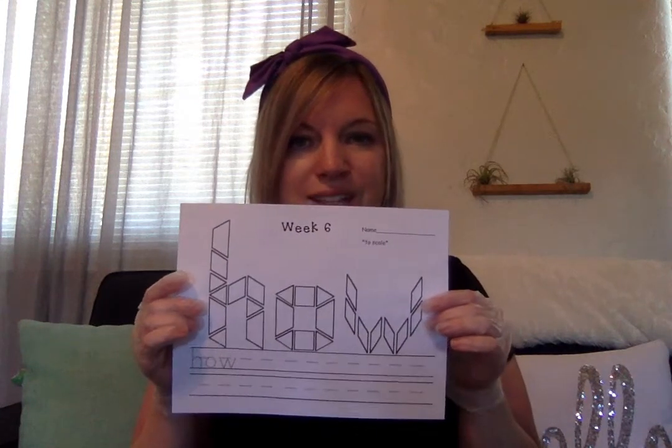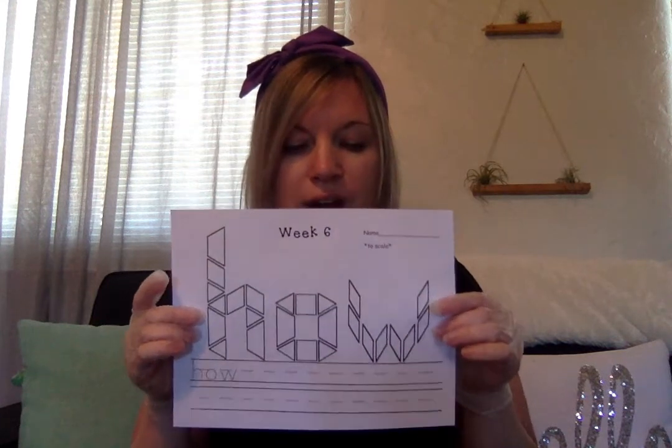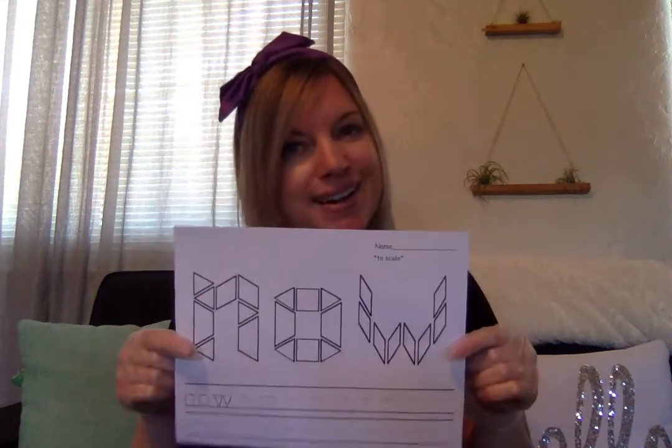This week, for week 6, our sight words are how and now. Yes, they rhyme. Good job. All right, so: how do flowers grow? Question mark. And then you could draw a little person with a thought bubble wondering how flowers grow. That's my example. You have to come up with your own.